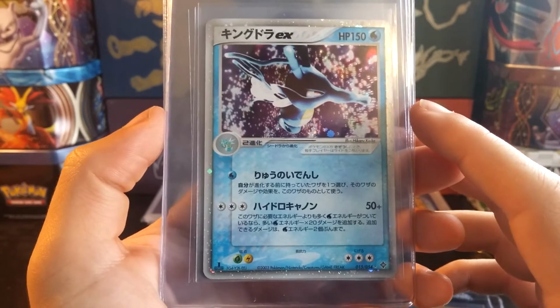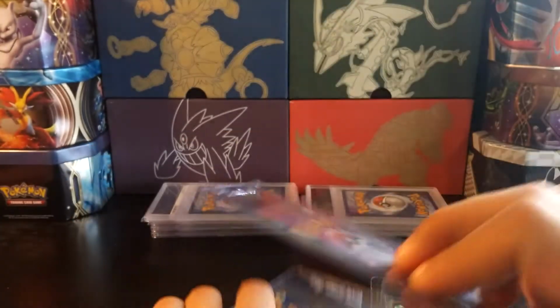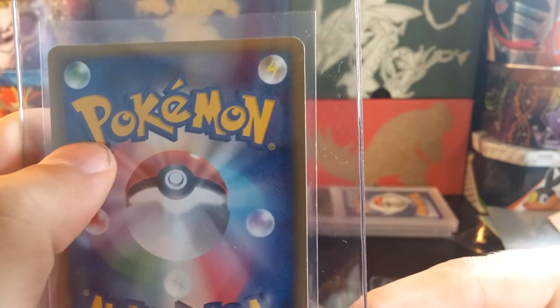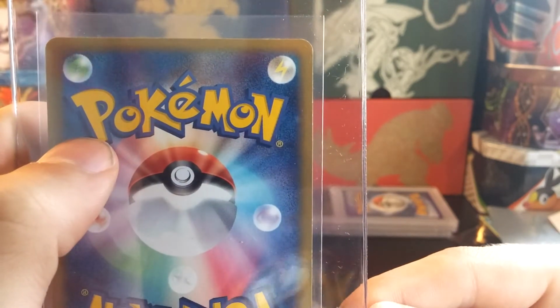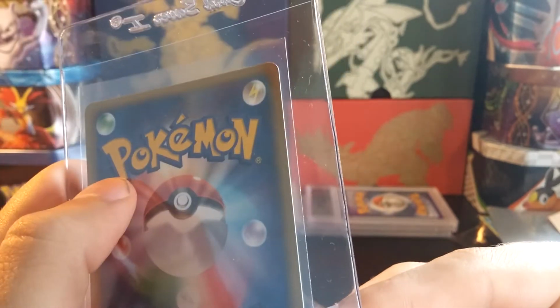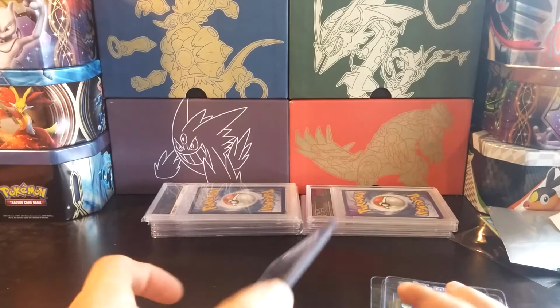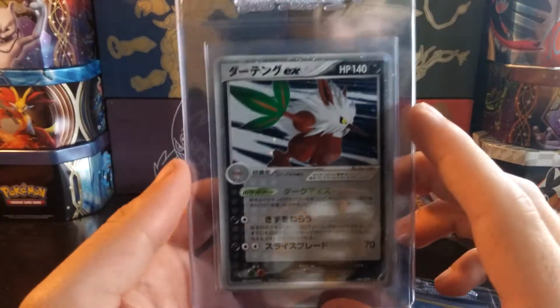We got a Kingdra EX, another first edition card. I think this has maybe the slightest couple dots of edgewear there on the side. I don't know if you guys can see it. Maybe that might come back a 9, but I'm fairly hopeful on a 10 for that.